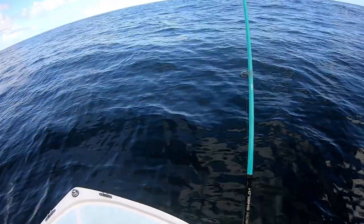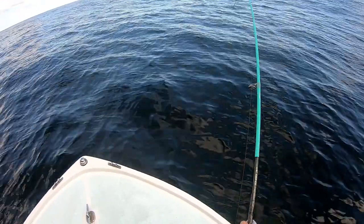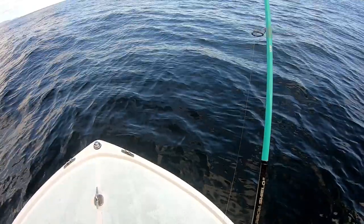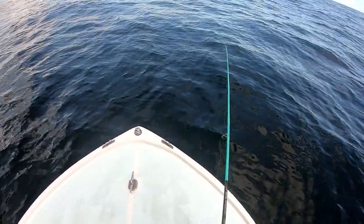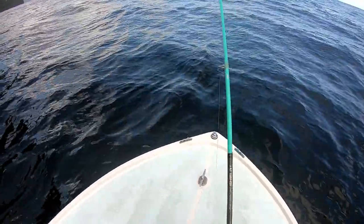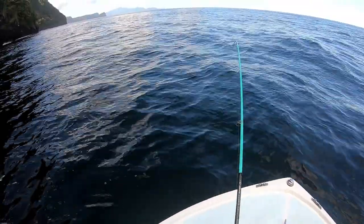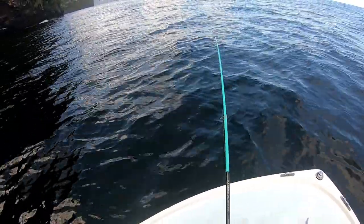I literally had my line just hanging in the water watching Brett and this tarpon swallowed the jig. Very light line. Very small jig. Very small hook. Brett's still getting bites and I'm fighting this fish here. Surprisingly, hasn't jumped yet.